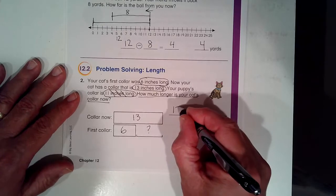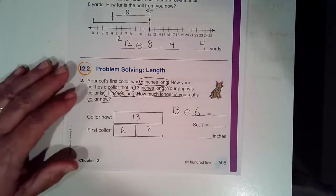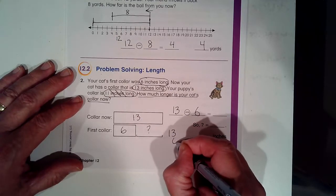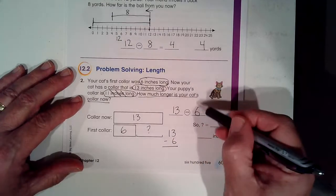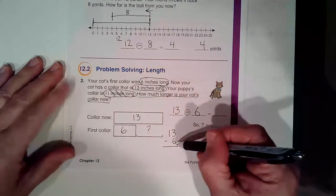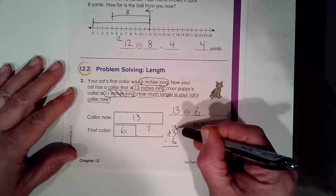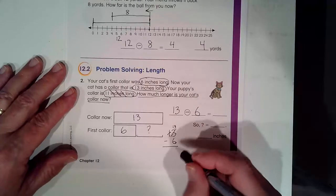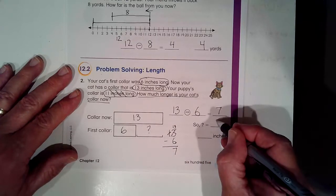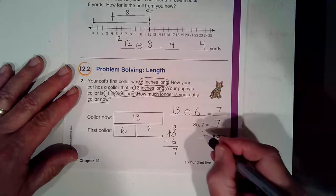So let's do that. 13 minus 6 will tell us the answer to what we want to find out. So 13 minus 6, I can set it up like this. I can do it in my head. I can count up from 6. I can count down. If I say 3 and then I try to take away 6, there's not enough. So I can take this 10 from here, add it to the 3. Now I have 13. 13 minus 6. You're right. It's 7. So my question mark is 7. And the answer to the question, how much longer is your cat's collar now? 7 inches.